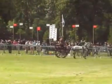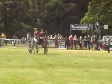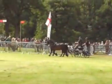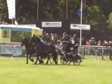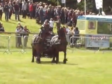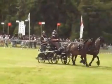The other vehicle with the pair going in the opposite direction, you've just seen them in action in the Lowther Challenge. This is Jackie Parkinson driving Tyne Bank Danny Boy and Tyne Bank Brown Bobby. And they've been competing in the Lowther trials. And as you can see, marathon vehicles today look entirely different from the traditional wooden ones of days gone by. But they're built for a purpose just as the other vehicle was.